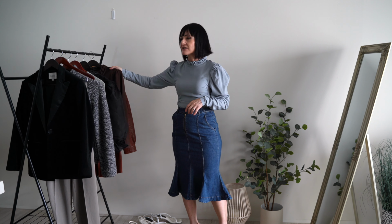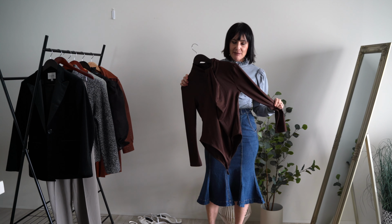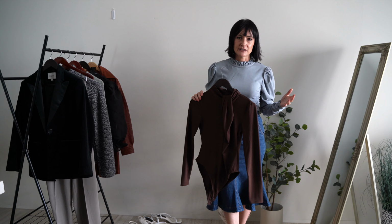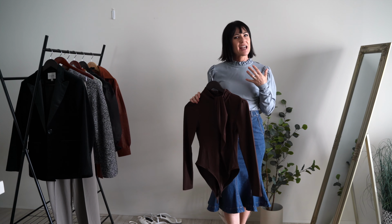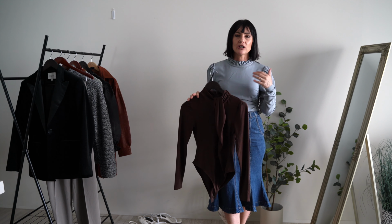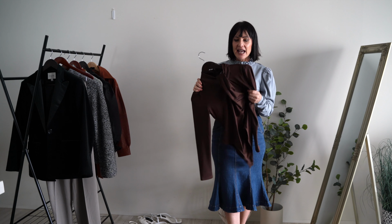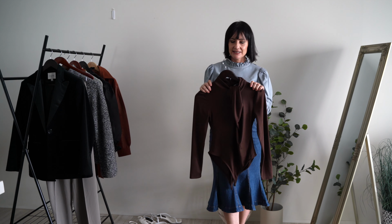So the fourth piece I'm gonna show you is this beautiful bodysuit, and I told you I'm a lover of bodysuits. I find them so sexy, and as I get older, I like to feel sexy. But sexy doesn't need to be anything deep décolletage or anything see-through. It's just a detail. It's a rich color. It's figure hugging in the right places.